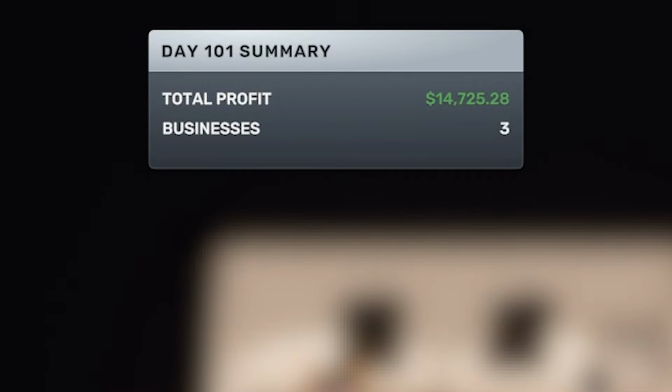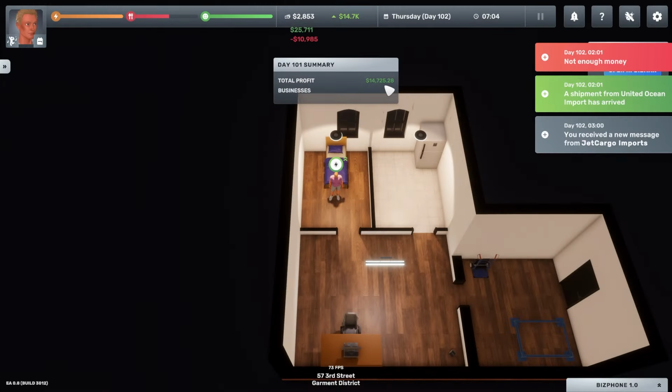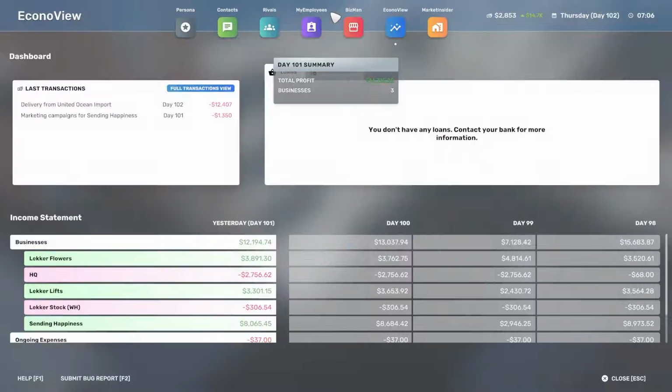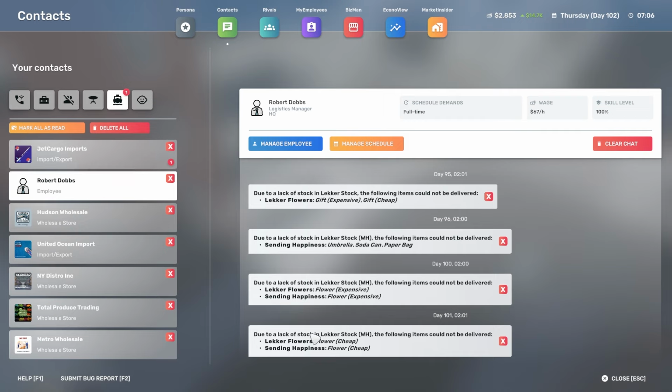Day 102. 14,725, not enough money, which means we're going to get a nice penalty for that's jet cargo. Okay, that's fine. We're gonna go and calculate that now.